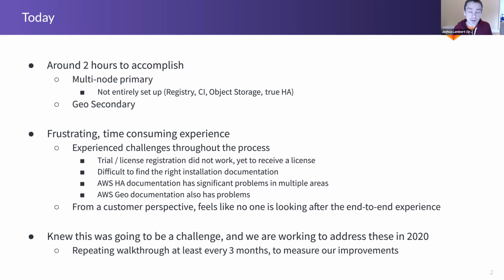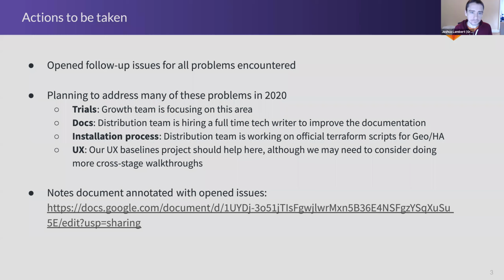That said, we knew this is going to be a challenge and we're focusing on addressing these areas in 2020. And this is exactly why, to improve the end-to-end experience, we're doing these walkthroughs. We're gonna do them at least every 3 months, hopefully much sooner. And we expect to see significant improvements from video to video to video in the time it takes to configure, how much we're able to configure, as well as what kind of problems we encounter in the process. So it's a great way to baseline the process and make sure we're improving it and tracking our improvements repeatedly throughout this year. We have opened up follow-up issues for all the problems incurred.